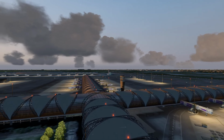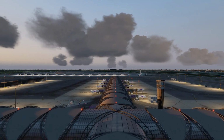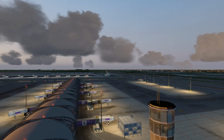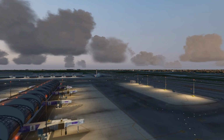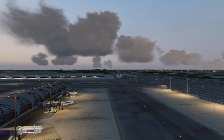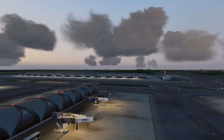There's been a huge attention to detail, certainly within the confines of PREPAR3D. Okay, this isn't Flight Simulator 2020, and I've got just the lowest version of P3D available at the moment, I think, and just look how good this looks in my version. Very nice indeed.